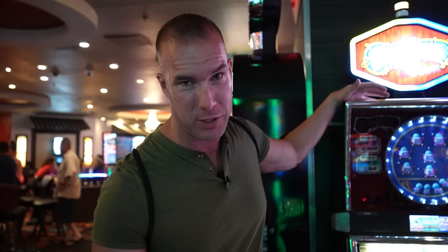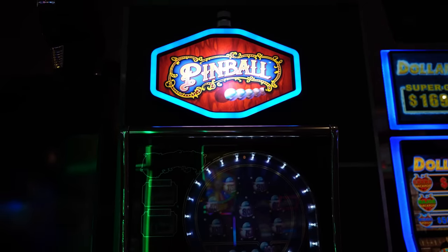With over 500 slots to choose from, they are gonna have ones that are under a dollar per bet. So if you're a low roller, you wanna stretch your budget, you can do that as well. But the cool thing is they also have some of the classics here, like pinball.